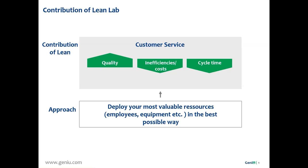And the approach of basically all lean techniques and tools at the core is really that it's about deploying your most valuable resources from your lab, as your employees, your equipment, in the best possible way. That's basically what lean is all about. And if you keep this in mind, you can ask yourself, okay, is this lean management now just something which just got invented in the last years, or is this actually something which is a more robust set of techniques?